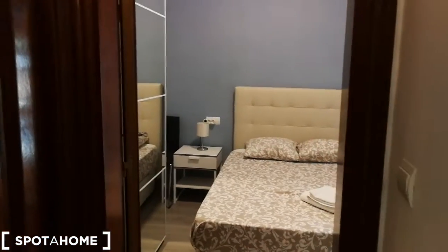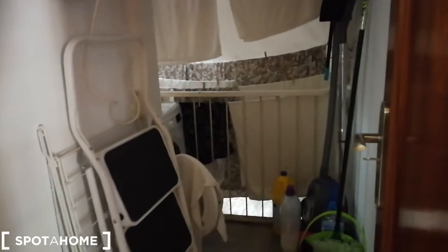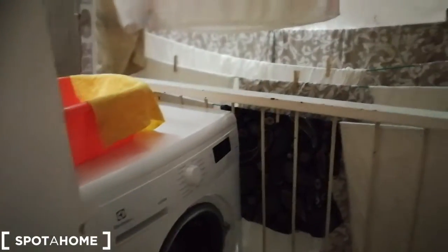Okay, now we're gonna continue and we're gonna go down the corridor again. Before showing you bedroom number 1, right here you have the laundry area, which is amazing to have. Well, it's kind of like an interior balcony as well. So you have a place of storage to do the laundry. You have the washing machine right over here. So pretty cool. Okay, now we're gonna close this up.